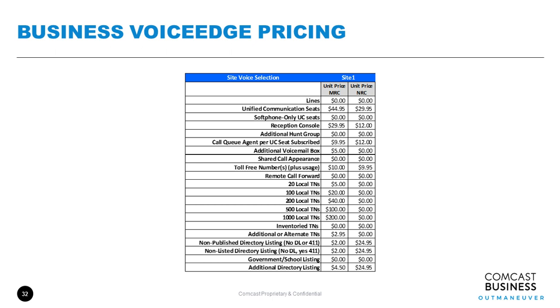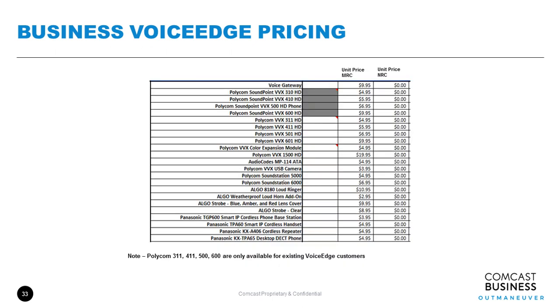And then we also have some additional features that Deneen already talked about. Some of them do have a monthly recurring charge that goes along with that. Reception console, you can see, has a monthly recurring charge associated with that. If you need toll-free numbers, there is a $10 charge for that, etc. So again, nothing that you need to memorize. You'll have access to this rate card, but it'll all populate for you when Deneen shows that to you in a moment.